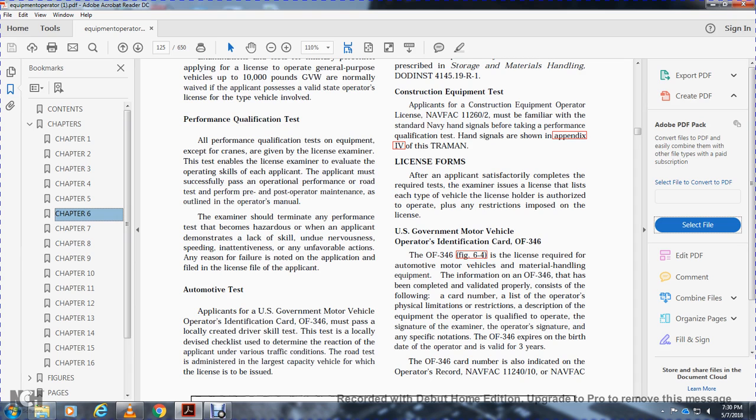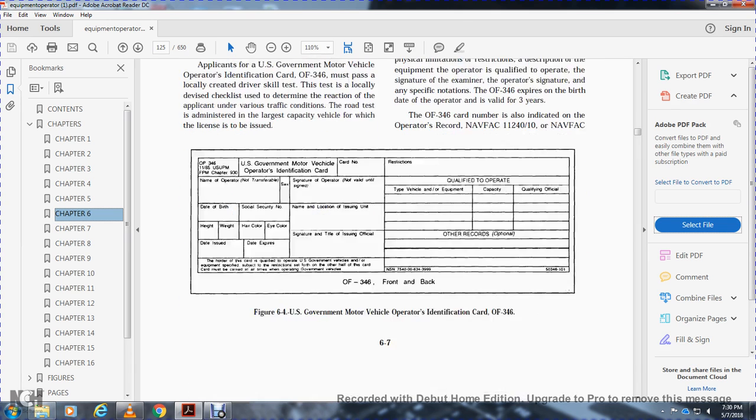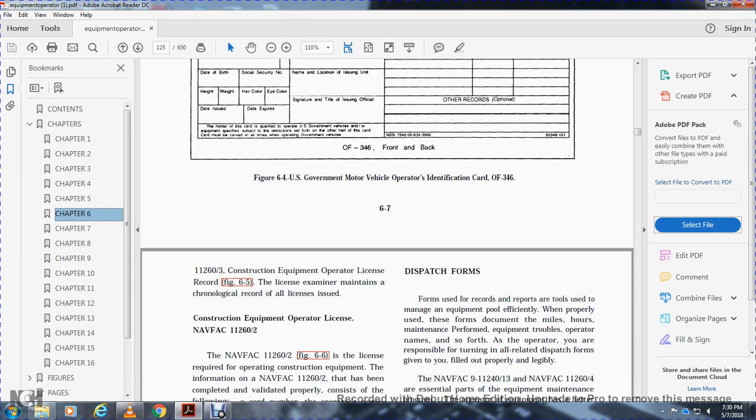The OF 346 expires on the birth date of the operator and is valid for 3 years. The OF 346 card number is indicated within the operator's record on the Navy form 11240/110. Navy form 11260-3, Equipment and Construction Equipment License Record. The license examiner maintains a chronological record of all the licenses issued.